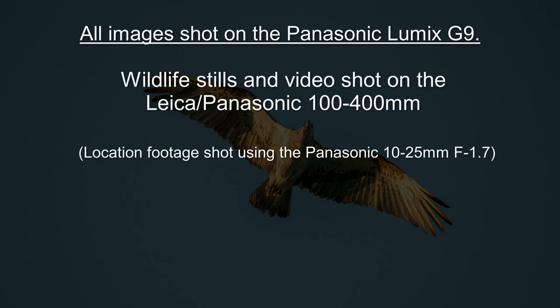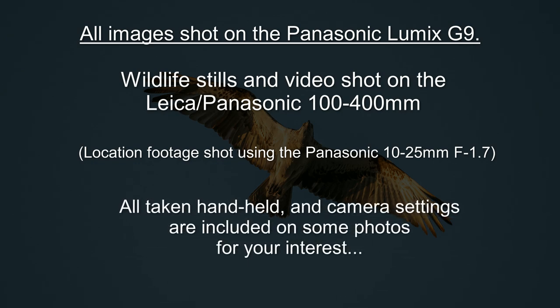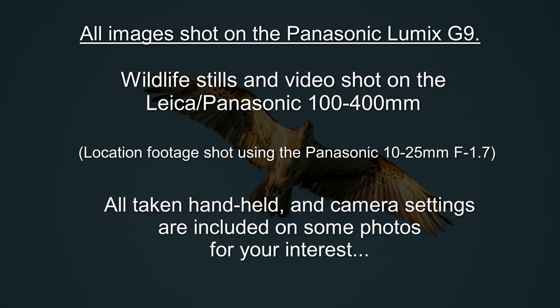I've got plenty of stills, including some taken using the super high-speed pre-burst mode. And for those of you who are interested, I'm sharing some of my camera settings. I've also got some variable frame rate video. So sit back and enjoy just a taste of what the bird watching has to offer at King's Beach, Caloundra.